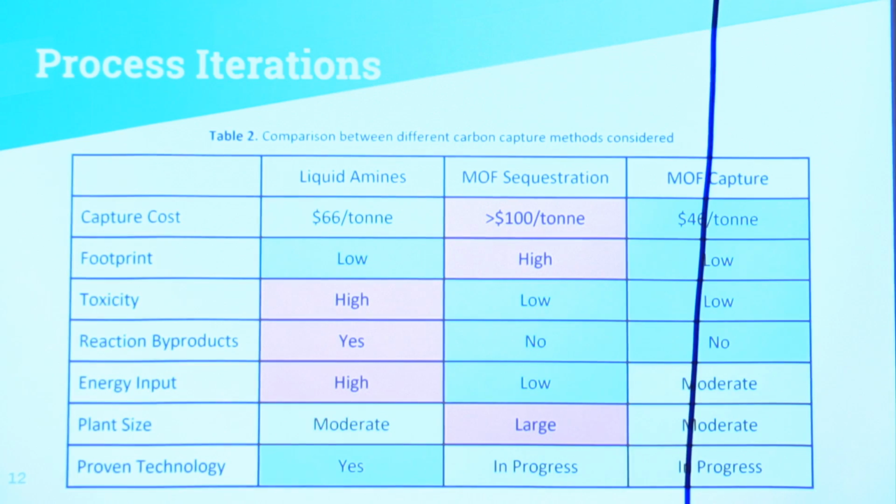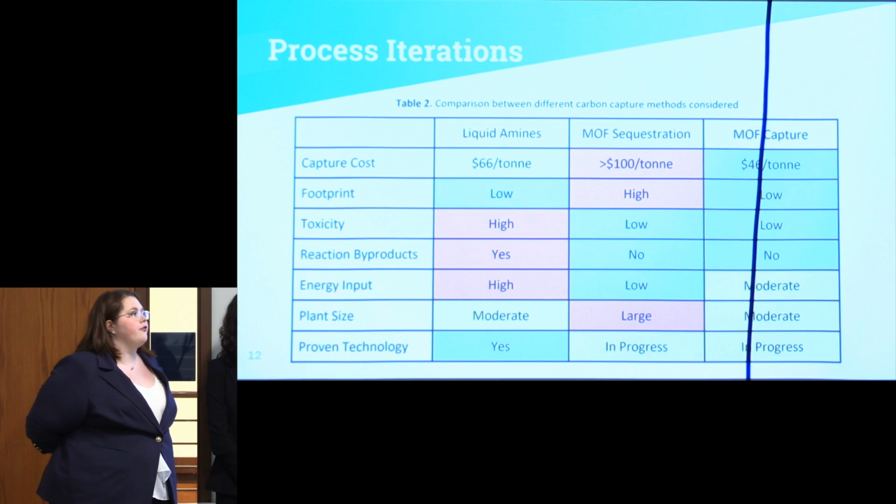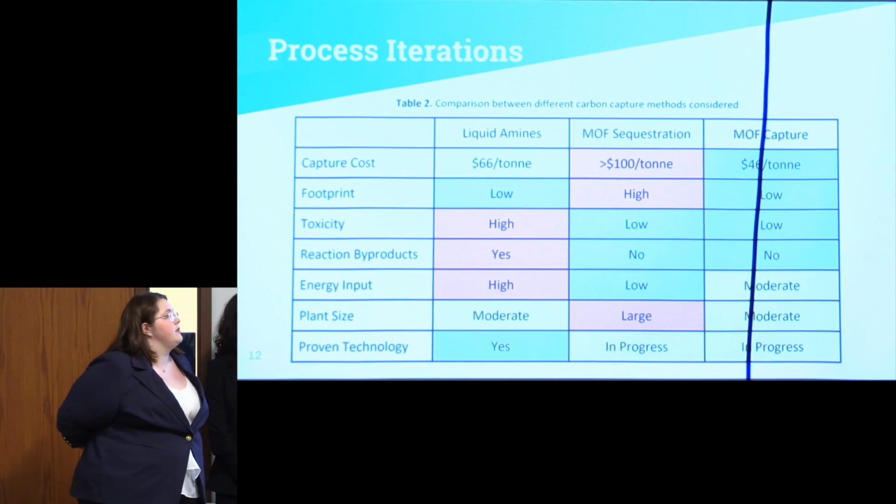So throughout our process design, we had several iterations. As you can see here on the left is our main competitor, liquid amines, which again can be produced fairly cheaply, but at a cost of toxicity as well as that high energy input in order to get the CO2 back. So our first process iteration, you can see here in this middle column, was MOF sequestration.